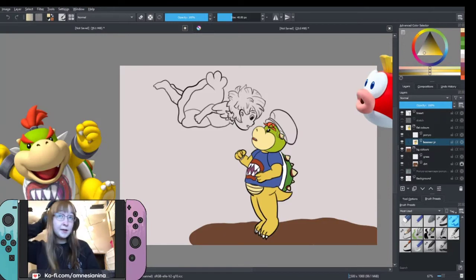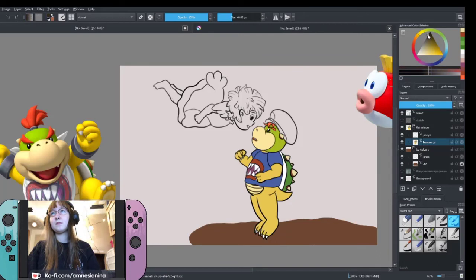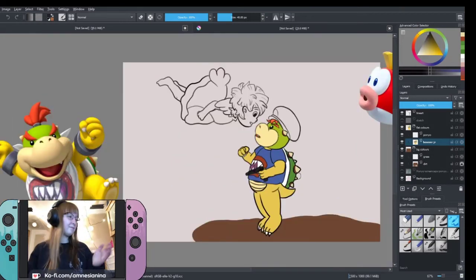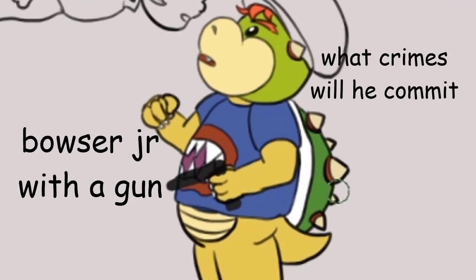Give him a gun? I could give him a gun. Here. Bowser Jr. is holding a gun. There you go. Bowser Jr. with a gun, guys.